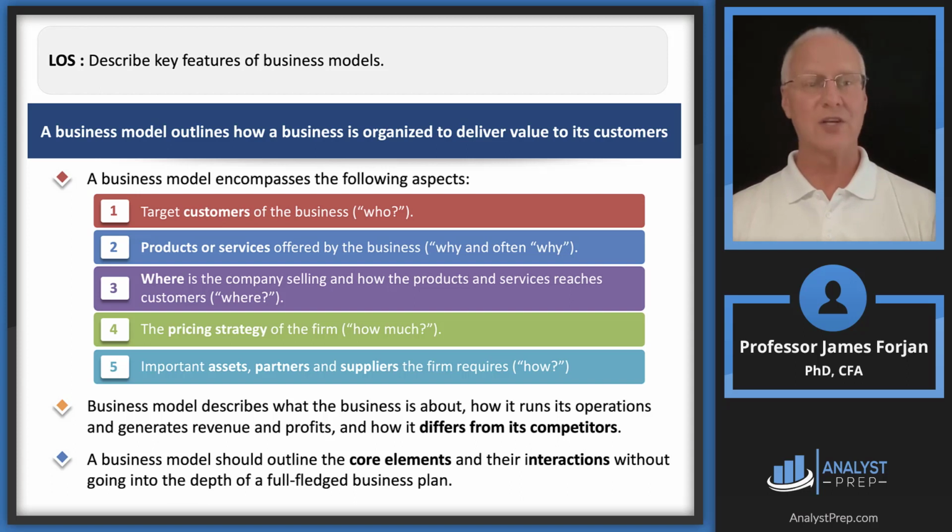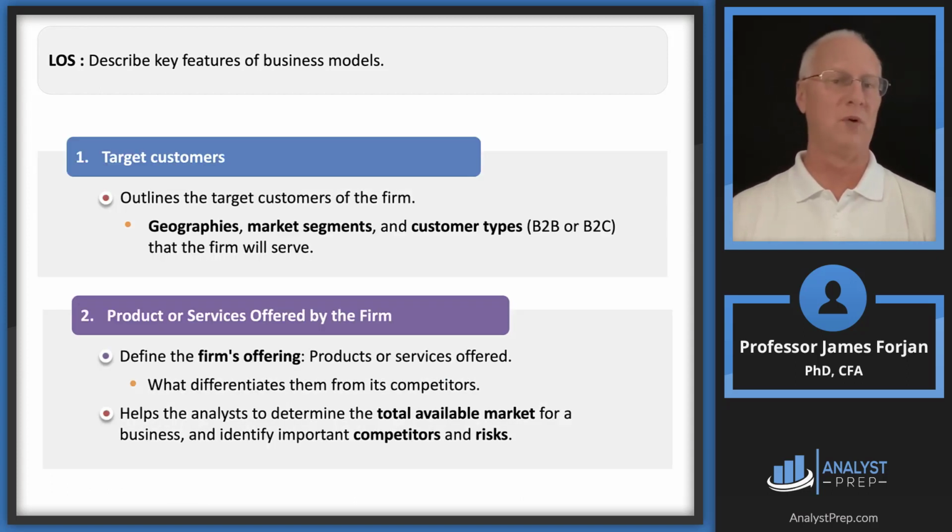And then those interactions between and among not just these 5 points that are listed here, but those bullet points that I mentioned earlier. So let's start with these key features: target customers. We can identify our target audience by geography. We can identify them by market segment.